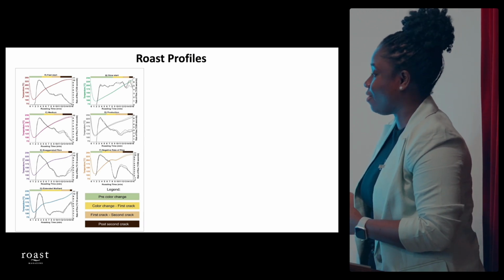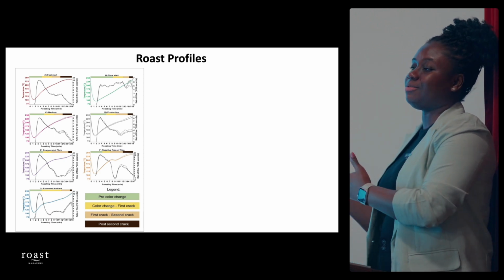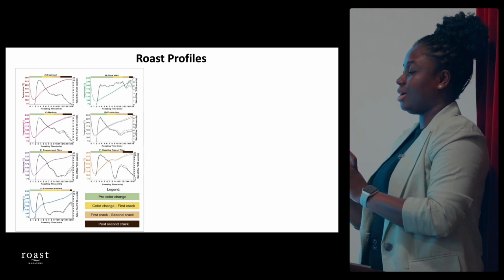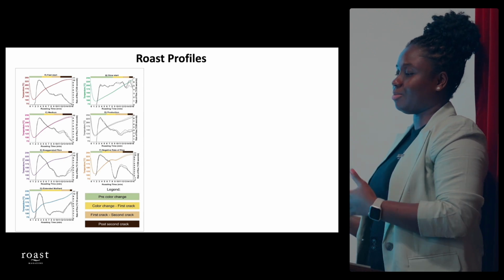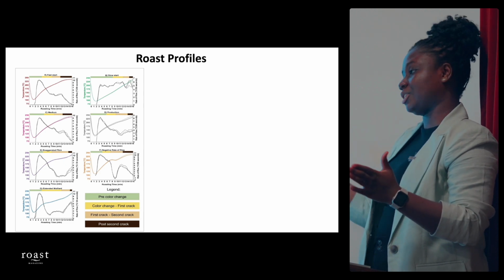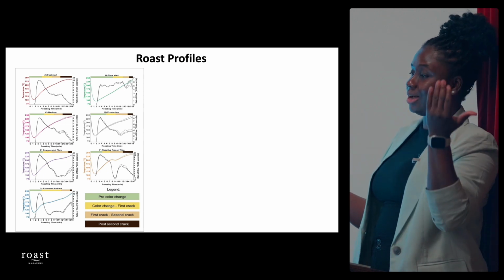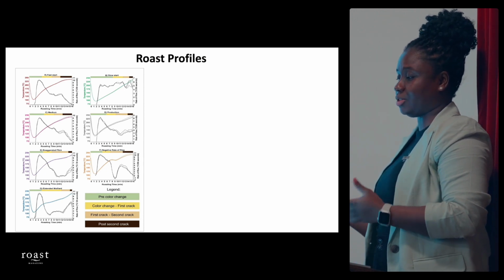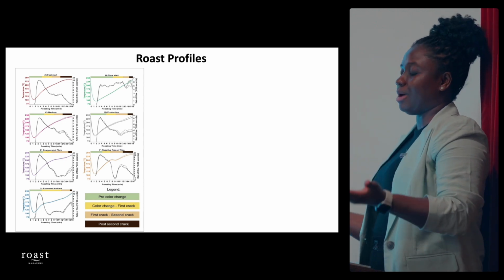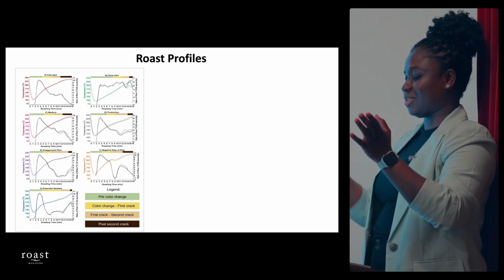Now, for the different phases, the green bar that you see on top of each graph, we are calling it the pre-color change phase. When it starts roasting, your coffee starts going from green to yellow. So that green phase is called the pre-color change phase, and in industry, it's typically called the drying phase. Then we have the yellow section, which is color change to first crack. As the beans start to yellow and go toward brown, you hear a cracking or popping sound, and that's what we are calling first crack. So the next phase is color change to first crack. Then the third phase, as the beans keep browning, you hear a second crack or a second popping sound, and that makes up first crack to second crack.